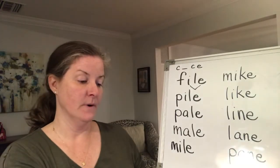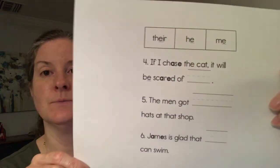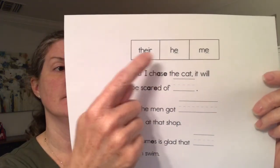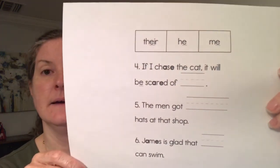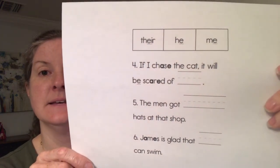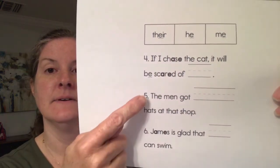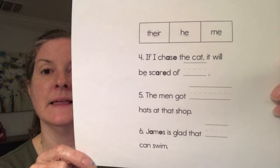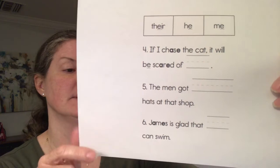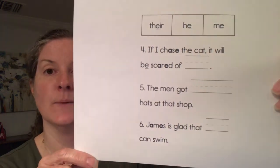Okay, and then four, five, and six, again, the word is up top in the word bank. You're going to use one of those words to fill in each of the blanks. The words are there, he, and me. And the sentence number four says, if I chase the cat, it will be scared of blank. Number five says, the men got blank hats at that shop. And number six says, James is glad that blank can swim.